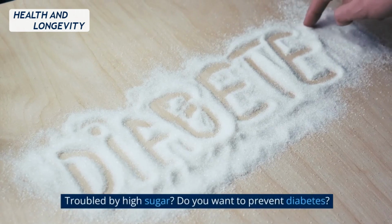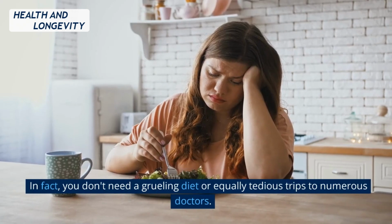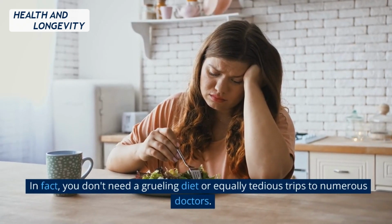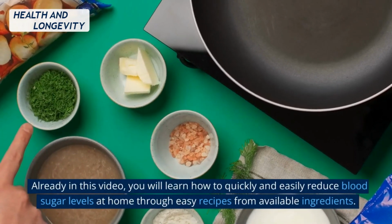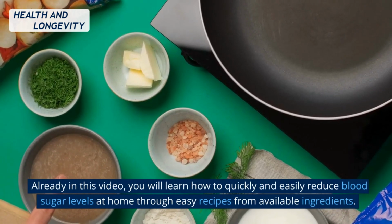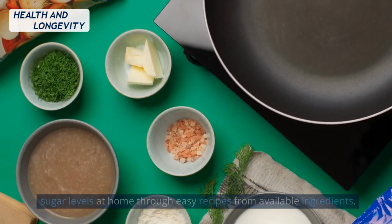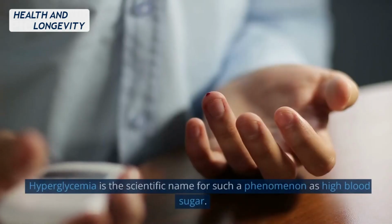Troubled by high sugar? Do you want to prevent diabetes? In fact, you don't need a grueling diet or equally tedious trips to numerous doctors. Already in this video, you will learn how to quickly and easily reduce blood sugar levels at home through easy recipes from available ingredients. Do not switch, it will be good for your health.